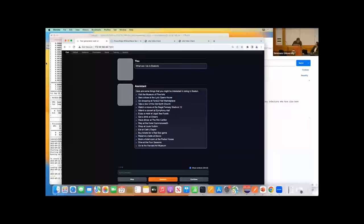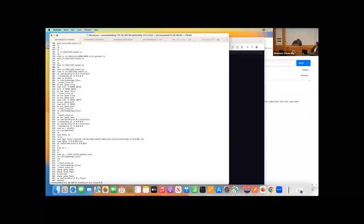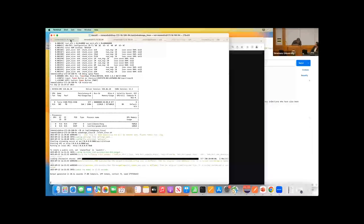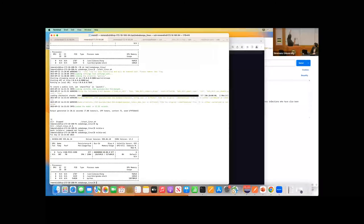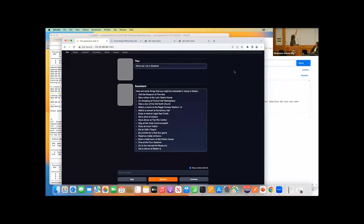Show us the GPU process. Oh, show you the GPU process. Oh, shoot. Okay, hold on a second. No, it's still there. Okay, there's the process. As you can see, it's using a lot of that GPU, that 24 gig card. And yeah, it was fairly quick. It gave us all the responses.